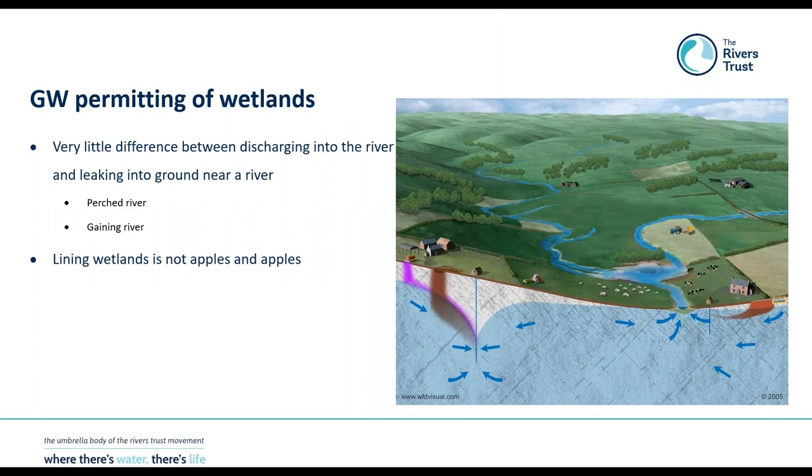In terms of permitting for groundwater, this is something quite dear to my heart because I'm a hydrogeologist as well as an engineer, and I think we've got a lot of the tools we need for groundwater permitting, in terms of source protection zones, groundwater vulnerability, and so forth. But it's very easy to just say there's a risk that the wetland will contribute to nitrate pollution in groundwater.